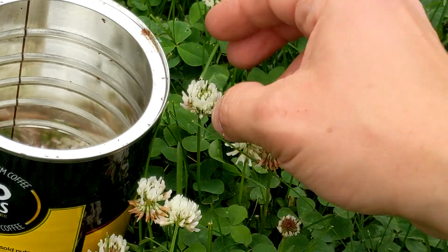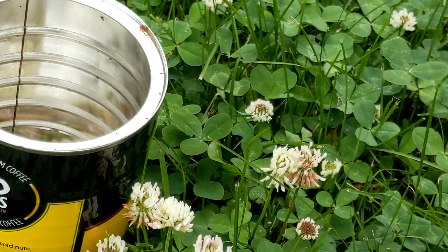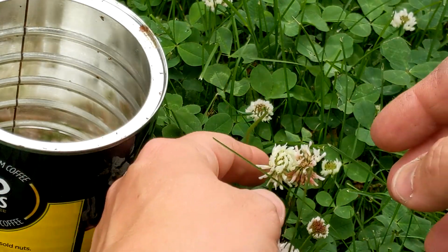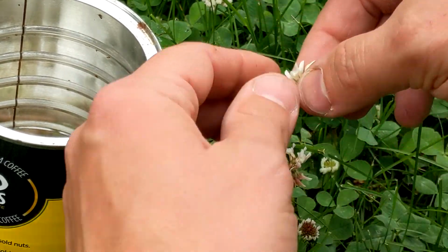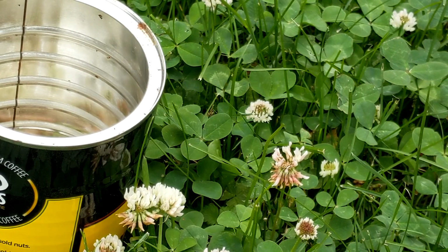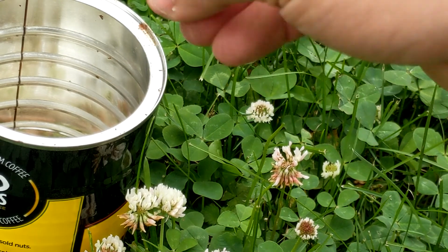I think I had read that you want just the flowers themselves, not so much the stems, because the flowers give the better flavor. Whether that's true or not, I don't know, but that's what I'm going with.